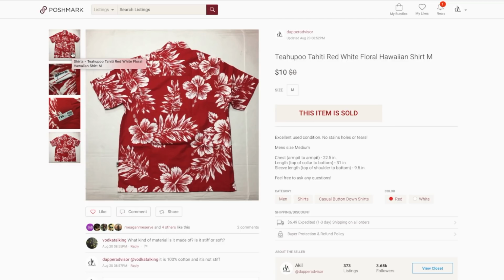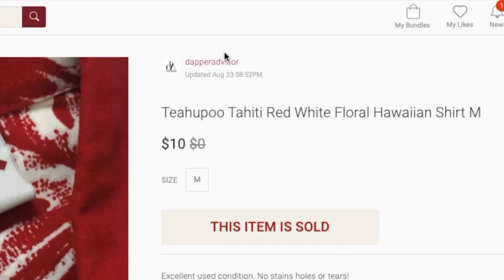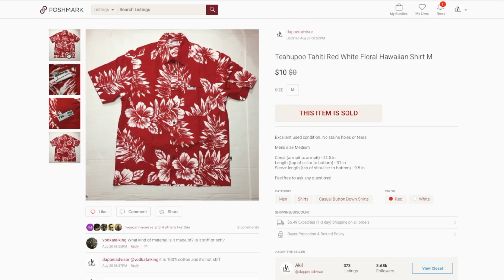I paid maybe $5.99 for this shirt and it only sold for 10 bucks. So I originally had it priced on eBay for 25 bucks, then I lowered it to 20, then eventually 15, and then I eventually took it off of eBay because it was just a very stale listing. And once I got on Poshmark in April, I put it up in my Poshmark Closet. As you guys can see, it didn't sell until August 23rd, and an offer of $10 came in. And as soon as I got an offer for this shirt, I just went ahead and accepted it because I just wanted to get it out of my inventory.